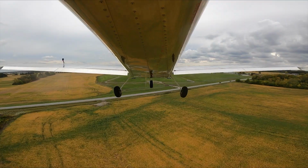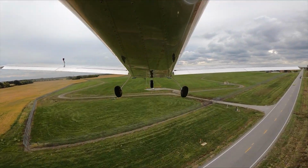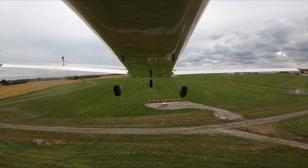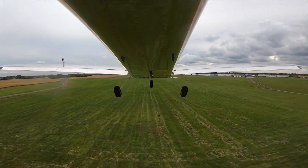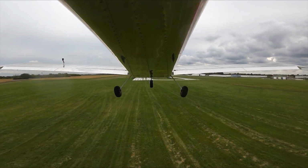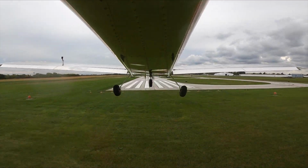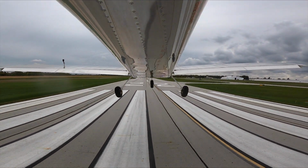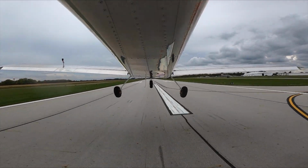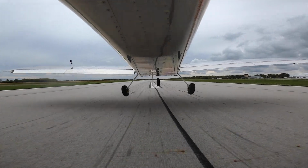Nose down and power. You can do both. Take them a little bit more over to my side. Now just hold that power setting. Get right over the center line. Keep the nose pointing long all the way down. Just keep looking all the way ahead of you. Look far ahead, look far ahead, look far ahead.